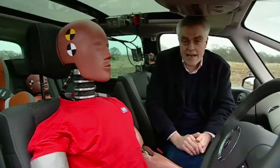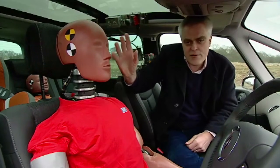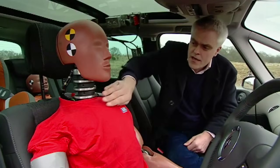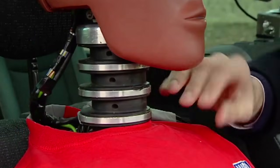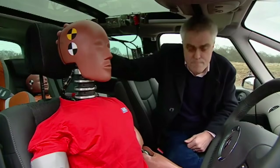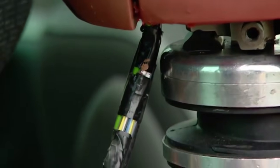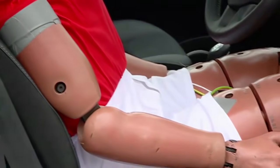The head's made of aluminium and covered in rubber flesh, and inside it are accelerometers that record the forces the brain would be subjected to in 3 directions. And there are more measuring devices in the neck to detect the tension, shearing and bending forces as the head's thrown forwards and backwards in the impact. In fact, there's an array of measuring devices throughout the body, all collecting data that can be translated into an assessment of likely injuries.